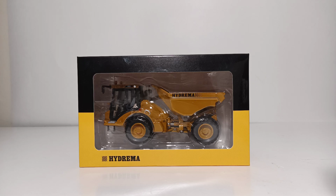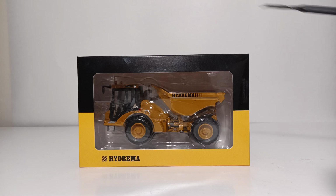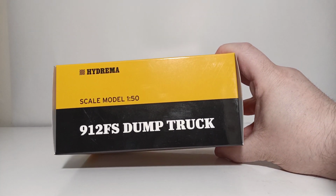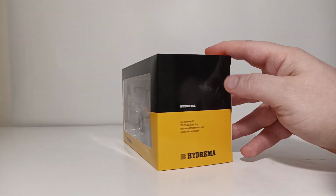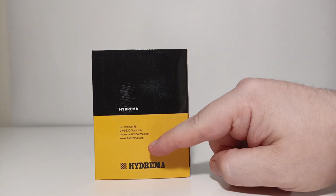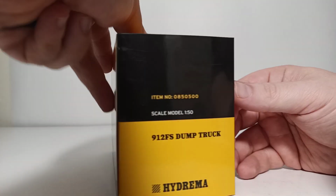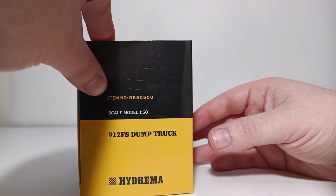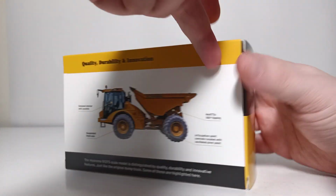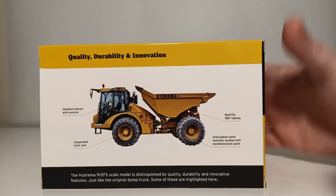Let's turn our attention now to the model that you see. It comes in a clear window style package. You have the Hydrema name down here. You can clearly see the model inside. Top of the box, Hydrema, scale model 1:50, 912FS dump truck. On the side here, you have information on the Hydrema headquarters as well as their website. Same thing on the other side, except this has the item number, which is 0850500. On the back of the box, you have some information on the real truck.